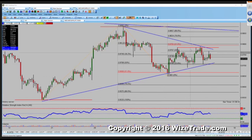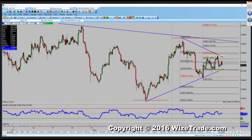Here, let me get rid of that. Let me make it a different color. I'm hoping today is what breaks us out of this range. Okay, but you can see it's a tight consolidation, and it's setting up.